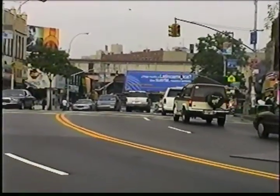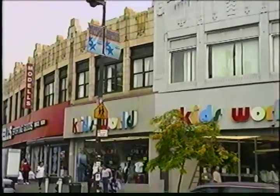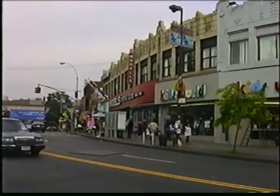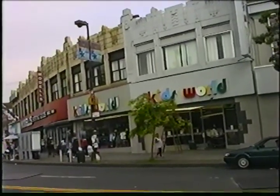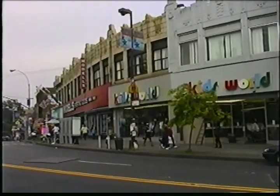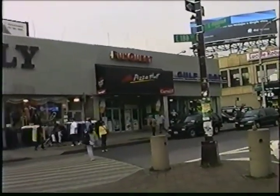We also had another, where Kids World is, we had a Kresge's, which was like, well, Kmart is Kresge's today, and, no, I'm sorry, that was the 5 and 10. Notice the proximity of two Woolworths, one up opposite the RKO Theater, one here, and Kresge's was here on the corner, next to Vim's. Kresge's was the original name of Kmart, that's where they get the name Kmart.